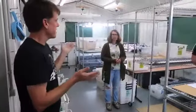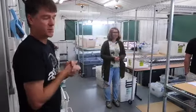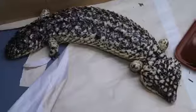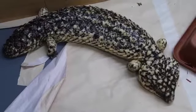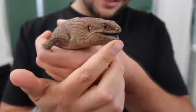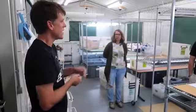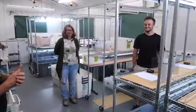So this is another one of our animal rooms. It's currently being used for some cognition studies. In fact, Birgit is doing her PhD work on comparative cognition and behavioral flexibility in family living lizards, including some species that don't live in families but are part of that same group. And she's being ably assisted by Sebastian over here.